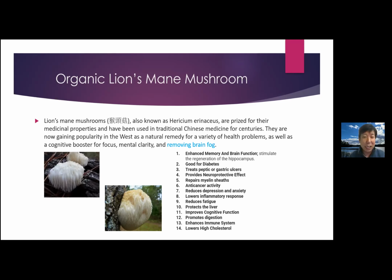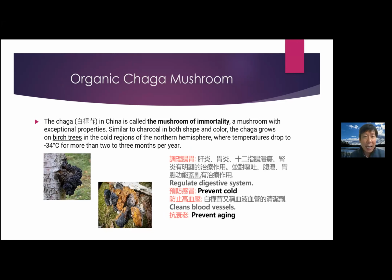In Chinese, we call it monkey head mushroom. And in English it's lion's versus monkey. And this also helps memory and brain function. So if you stay home for too long, you don't go out because of the weather, rainy, cold, you have a poor memory, you have a little headachy, maybe you are vitamin D deficient or this lion's mane mushroom deficient. You can try this, okay?